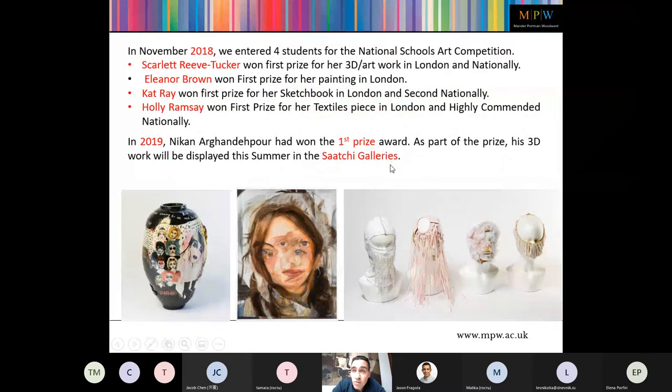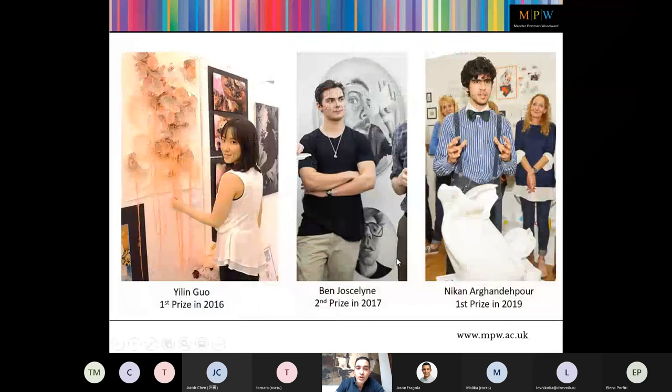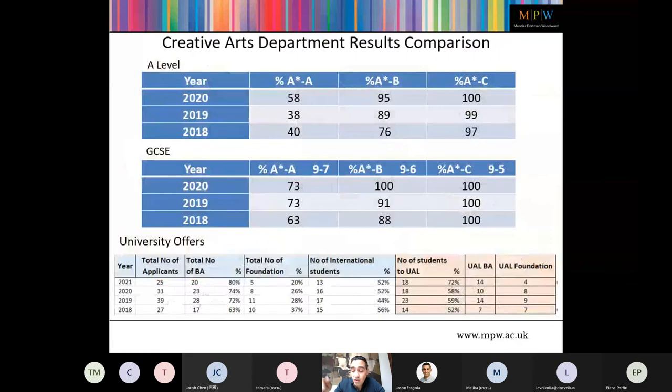And as you understand, that was the last year, because then we had COVID and everything was postponed and paused, basically. So this is Yilin Guo, Brenda, Ben Jocelyn with his pieces, and Nikon, that's the piece that you've seen before, and he won the first prize. He displayed this sculpture in Sachin Gallery back in 2019. For two to three weeks, it was displayed there. It's a big honor for our students, actually, to display their work there.